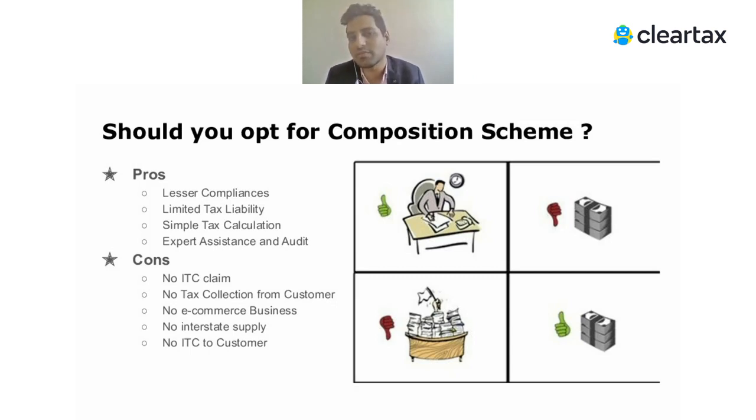This is what I have charged from the customer, and this is what my ITC is. This is what I'm required to pay. If my supplier has paid or not, there is another confusion that we have seen in the ITC session. Again, the tax liability is also limited, as you are just required to pay 1% or 6% or 5%, whatever is applicable to your business, and you just have to pay that and be done with it.